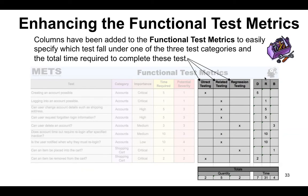All right, so remember we had those functional test metrics grids. We had a physical and functional test metrics. In this sample here on the page, I've gone ahead and added a few more columns. I know what you Excel guys are thinking of out there. I can tell those wheels are spinning already. All right, so what have I done? I've added a column for direct testing, related, and regression testing.